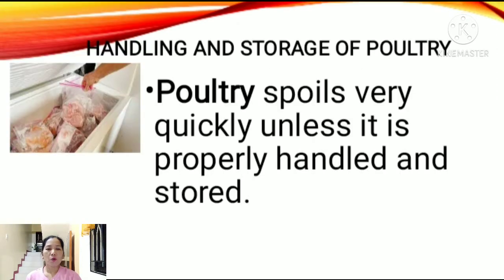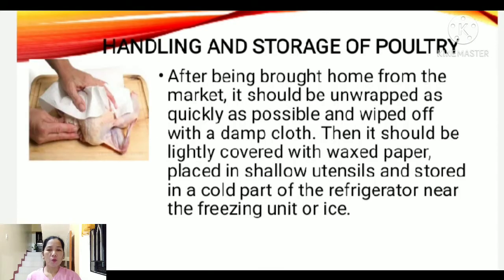Okay, poultry spoils very quickly unless it is properly handled and stored. So, madaling mapanis ang mga manok, madali siyang magkaamoy, lalo na't siya ay naka-confine sa isang plastic container at hindi natin siya inilagay sa refrigerator. After being brought home from the market, it should be unwrapped as quickly as possible and wiped off with a damp cloth, just like what you see in the picture.